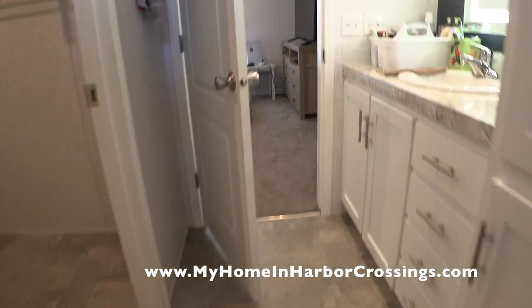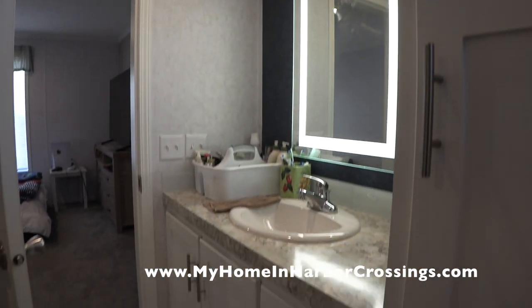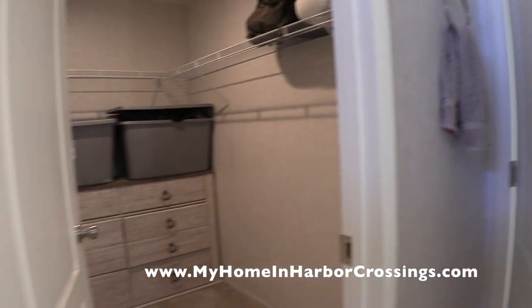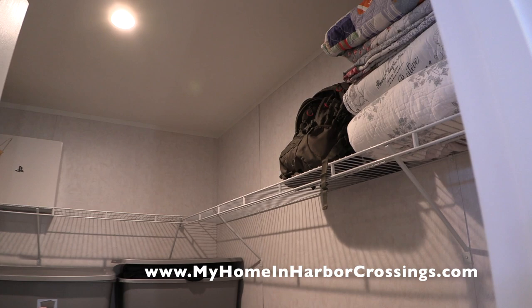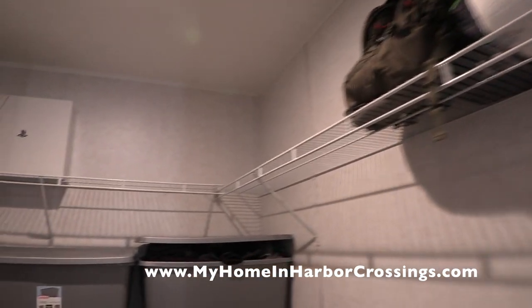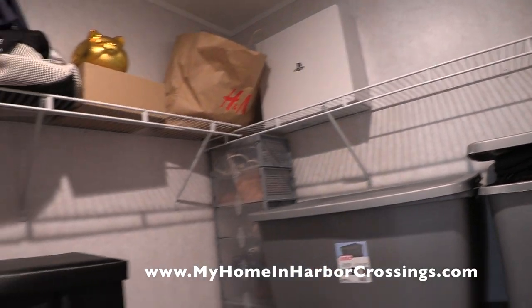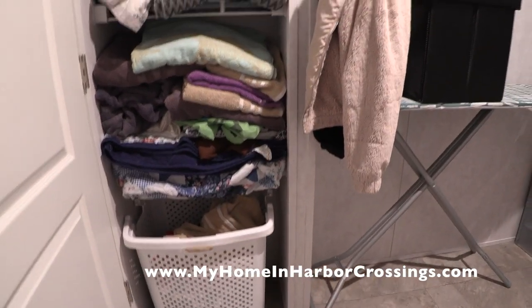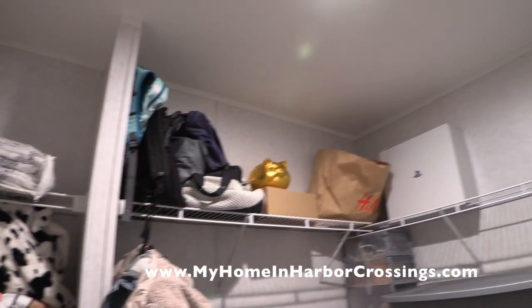And the master closet is to the left. There's a little peek at the mirror again. This closet is huge. Lots of shelving. Lots of space. It's really wonderful.